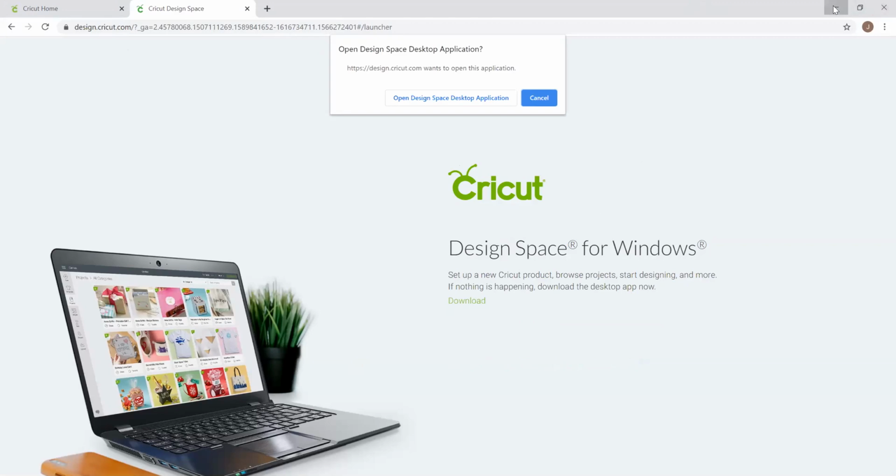Yeah, I did that. Hold on one second, let me see if I can open it over here. So here's a great question while we're getting your Design Space open. What is the difference in price for the monthly versus annual subscription? That is a very good question.